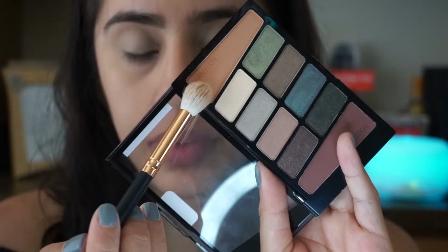So I'm going in this color right here. Gonna use that all over the lid, and it's gonna be our transition shade as well.